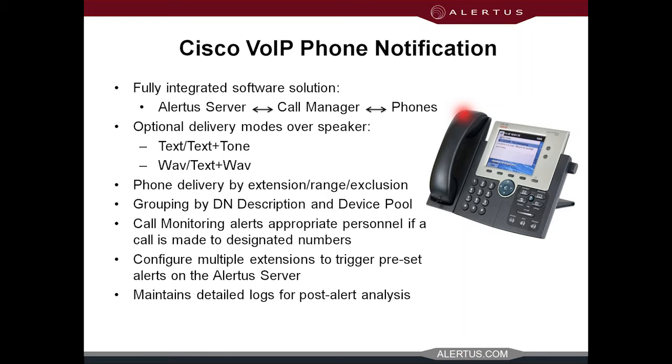You know, there's a couple different delivery modes. You can do text with a tone, a WAV file, text with another additional WAV file. So you really get fancy on how you want to deliver that message, how you want the tones or the messages to be alerted. Basically, you could customize that for your organization and per alert. Phone delivery by extension, range, and exclusion.